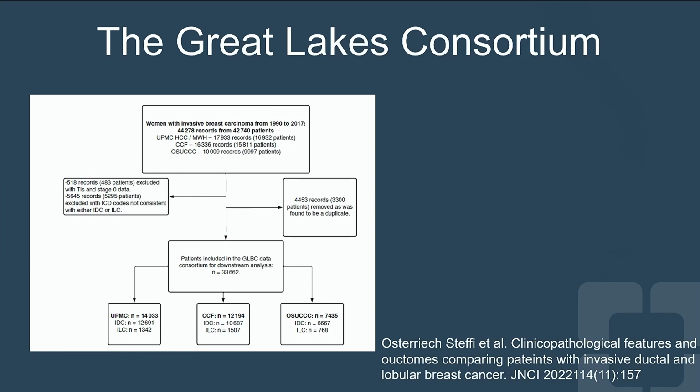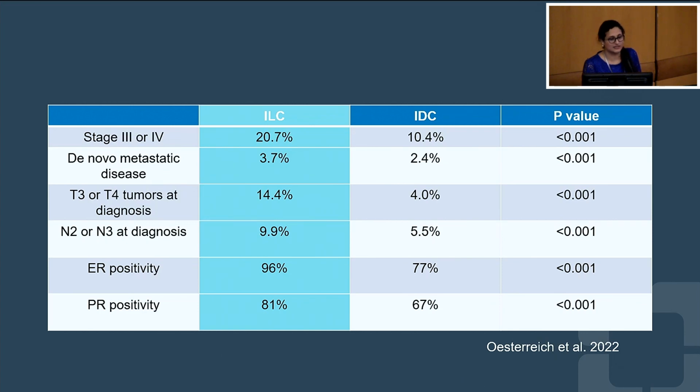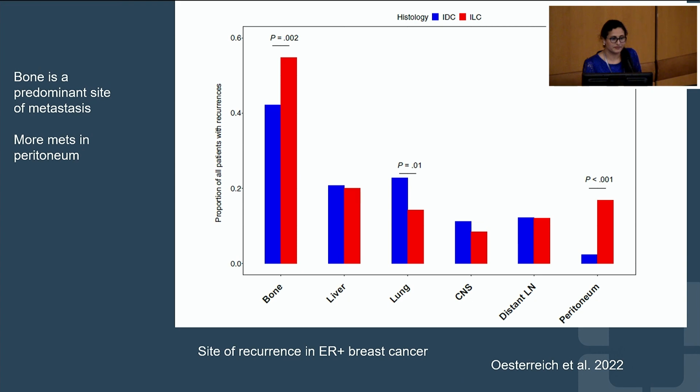The Great Lakes Consortium data that Dr. Cruz mentioned did bring up some very interesting and thought-provoking data points. For instance, we see that ILC patients are more often diagnosed at a higher stage, 20% versus 10%. There is a slightly higher incidence of de novo metastatic disease, more patients with T3, T4 disease, N2, N3, and a higher prevalence of ER and PR positivity. We also have seen that bone is a much more common site of metastasis for ILC compared to IDC, and there are more mets in ILC in the peritoneum versus IDC.